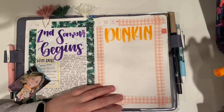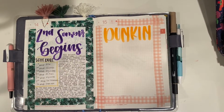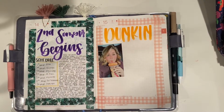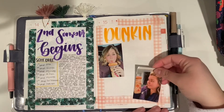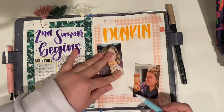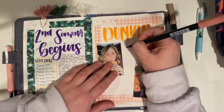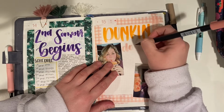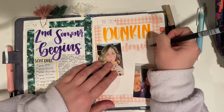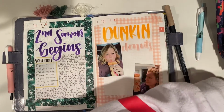But for the month of January, I have been getting Dunkin' Donuts coffee way more than what I usually get. So I decided to take a picture with my favorite iced coffee, and the strawberry donuts are also another favorite that I've been having. It's an iced caramel swirl coffee with just cream, and a strawberry frosted donut has just been my jam lately, and I really like it.